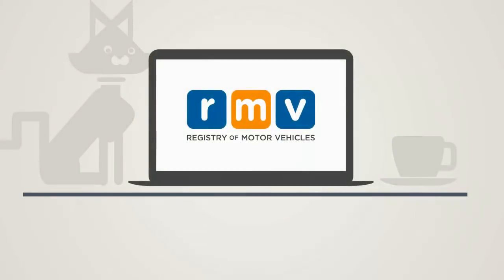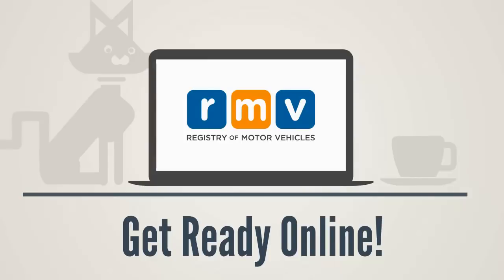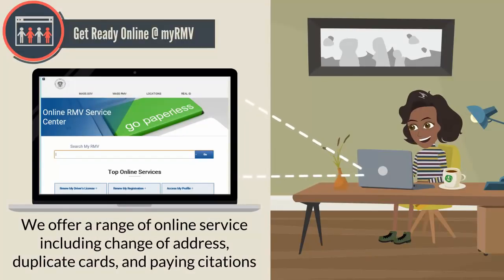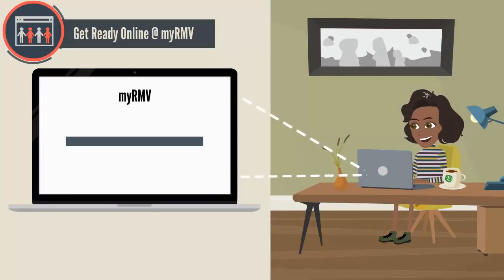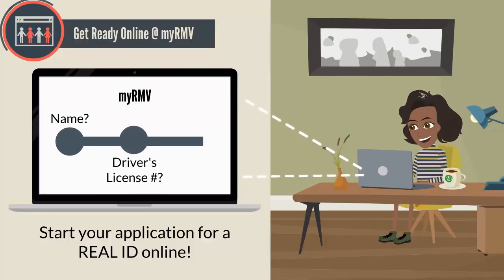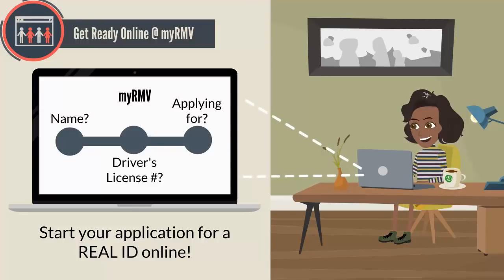And finally, we have made great improvements to our online service center that make it easy for our customers to get ready online. Our website allows our customers to easily find the transaction that they would like to complete and initiate it online by filling out an application. Many of our services will be able to be completed online, like a change of address, a duplicate ID card, or paying a citation. Those transactions that cannot be completed online, like getting a Real ID, should still be started online. Getting ready online using your computer or phone will allow you to fill in all of your relevant personal information to initiate the application process.